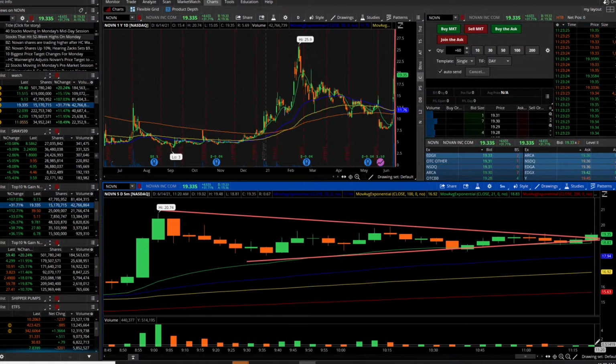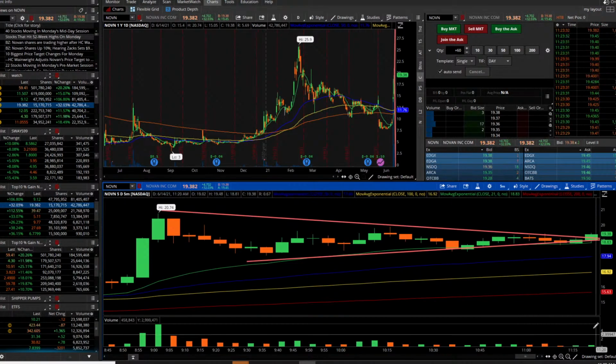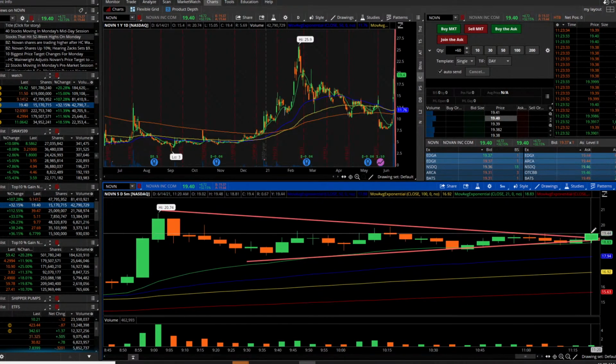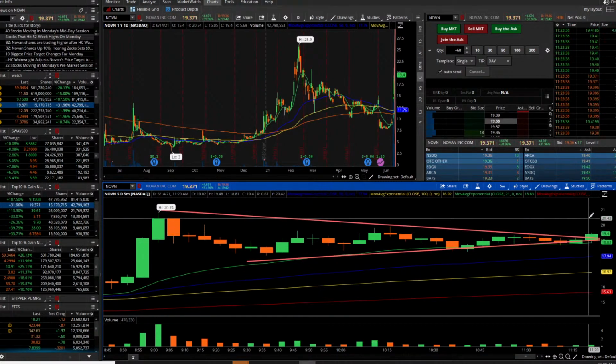Oh, I was a little too far over. There it is. I was looking at the wrong volume bar. This is the volume bar we're on, not this one. But still, same premise. It's pushing up, and like I said, if this one gets up to 1 million, we should be testing 20 or breaking 20.